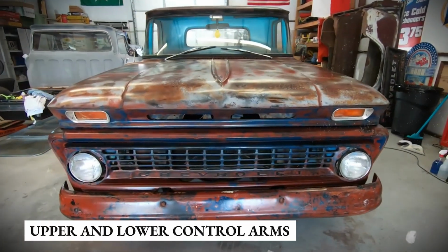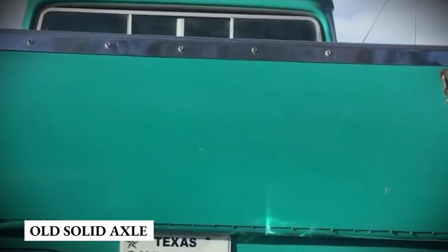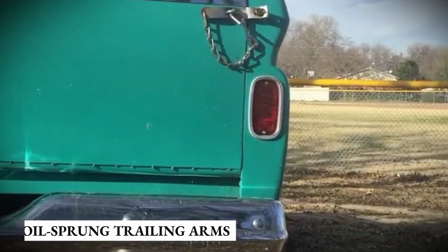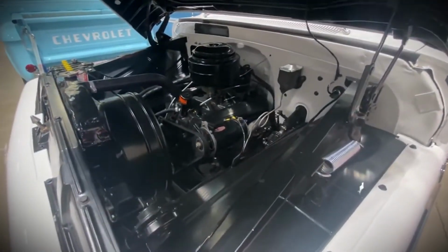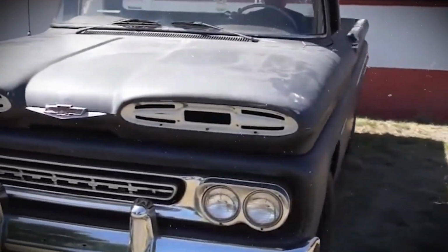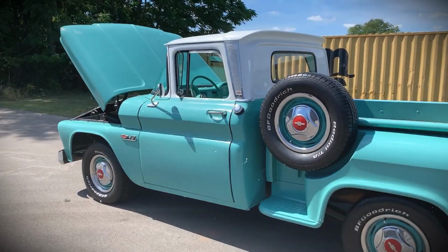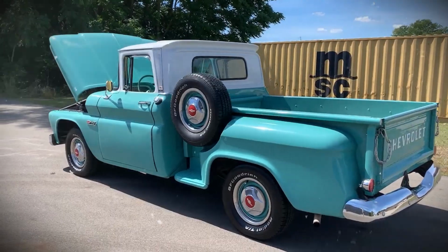Upper and lower control arms with coil springs replaced the old solid axle, while the rear featured coil-sprung trailing arms on two-wheel drive models. This was 5 years before Ford introduced their twin I-beam suspension, making Chevrolet the clear leader in on-road refinement. The lower cab position meant easier entry and exit, better stability, and a more comfortable driving position.